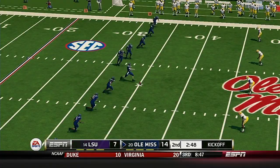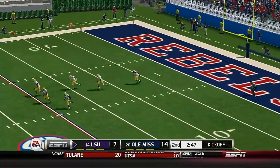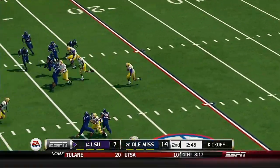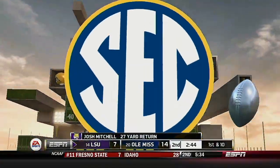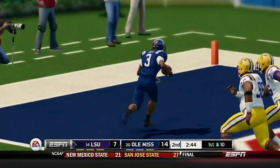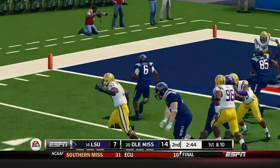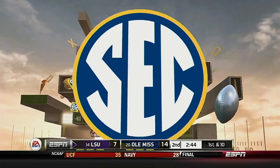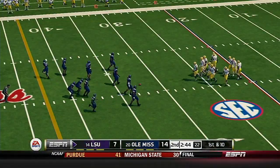Get set to kick this one away. Mitchell from the 6. He's out to the 30. And he's tackled at the 32. Boy, the two offensive coordinators have to be loving this. In fact, you can look over at our booth next to us and see how much they're enjoying it with a big smile on their face. The defensive coordinators, on the other hand, might be looking for a pink slip on Monday.